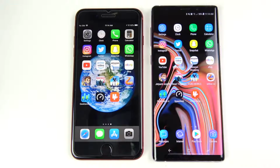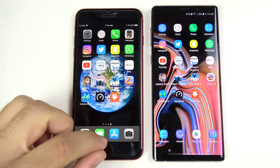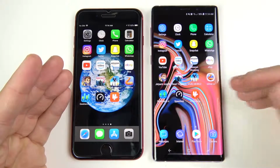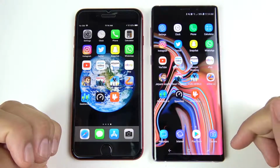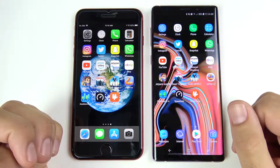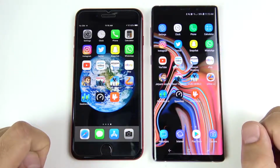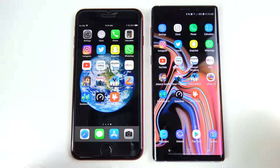Okay, so we arrived at the application portion of this speed test. 3 gigs of RAM, Apple A11 Bionic on the left. You can see everything closed out. I'm running iOS 11.4.1. On the right, we do have Samsung Experience version 9.5, Android 8.1 Oreo, 1x animations, 8 gigs of RAM, 512 gigabytes of storage, Snapdragon 845 CPU, Adreno 630 in-house GPU for the Apple iPhone 8 Plus. Let's show you that everything's closed out here and everything again closed out here.